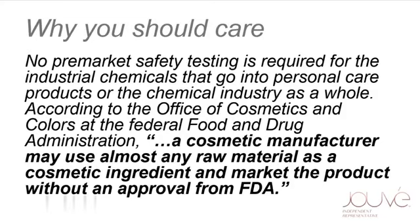And so here's something very specific that I think you should understand, and maybe you should have your prospects understand: there's no pre-market safety testing that's required for chemicals that go into personal care products. And from the FDA, this is a quote, "A cosmetic manufacturer may use almost any raw material as a cosmetic ingredient and market the product without the approval from the FDA." I don't know about you, but when I hear things like that, that's terrifying to me. So it is important to understand that just because it's in a product doesn't mean that it's safe to use.